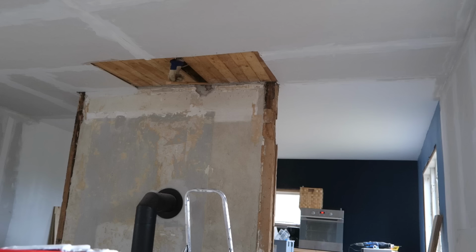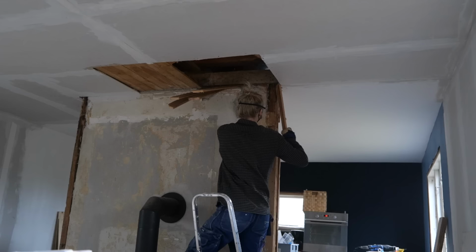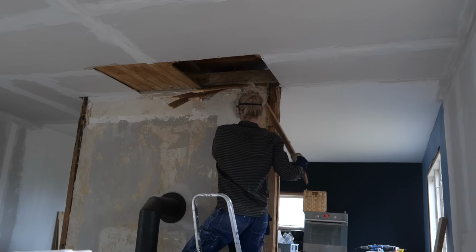I also finally decided where to put the ladder to the attic, and made a hole for it.